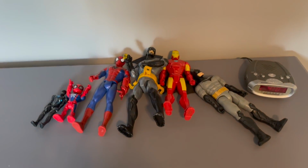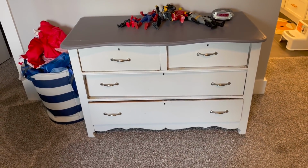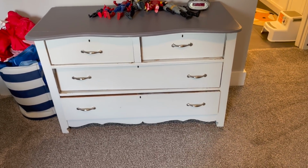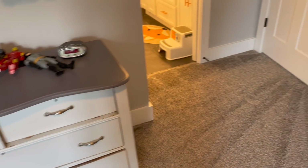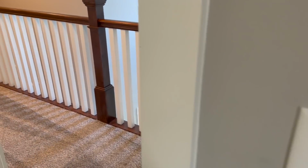I don't even know where he gets all this stuff from. And then the dresser, which is kind of on its last leg. Dan also found this on Marketplace several years ago and fixed it up, but we're in the market for a new one. I think it's seen better days, but I guess it's doing its job for being a 5-year-old's dresser.